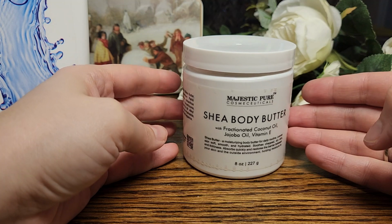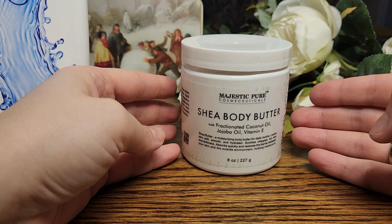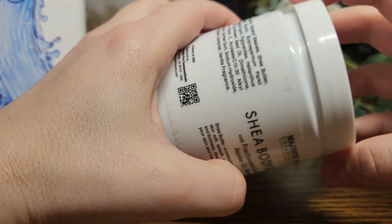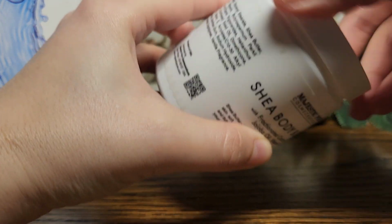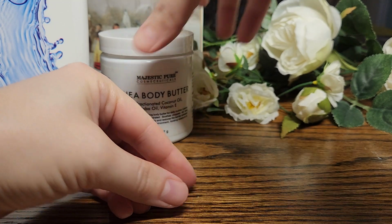But at the same time, I don't want to waste that last 5 to 10% that's left down there that won't get pumped. So that's part of the reason why I like body butters that come in a container like this, because I can use up every last drop, and I love that. Yeah, but also it's extremely moisturizing, so I like that a lot.